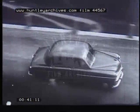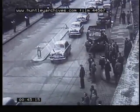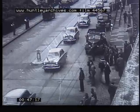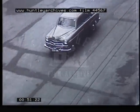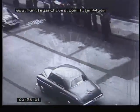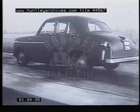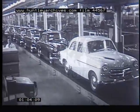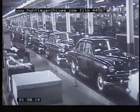Constant, unremitting road testing, both before and after the introduction of the model, is vital if the production cars are to give the service and dependability that Vauxhall owners have come to expect. Unless the testing and development program is thorough and complete, no one can be sure that the cars coming off the assembly line will be trouble-free.